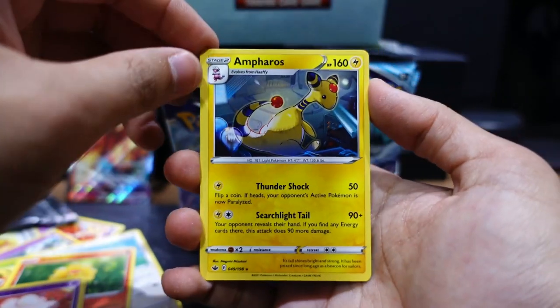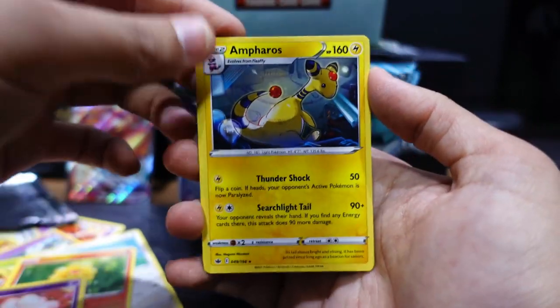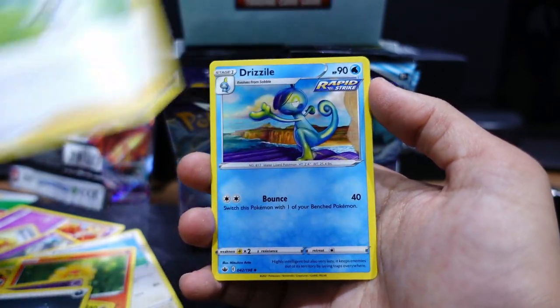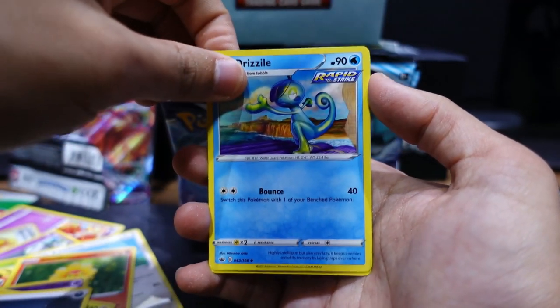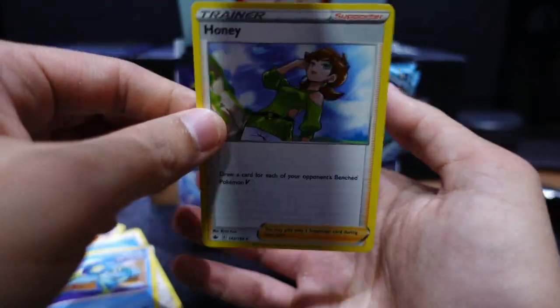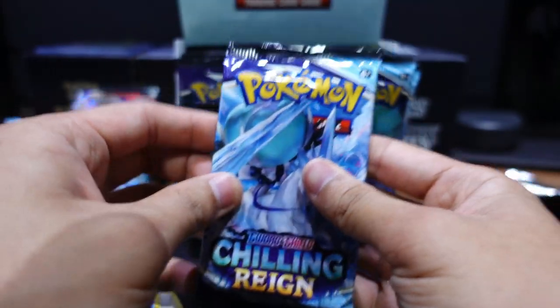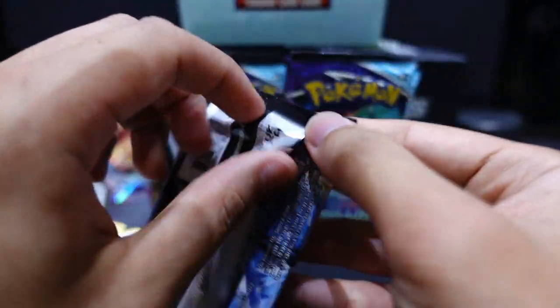oh nice, we have a throwback there, an Ampharos, looking thick, looking happy, very nice, I like the color, this is a particularly nice card. Darkness Energy, a Seismitoad, a Drizzile, okay, second stage, and Honey. Okay, what's up with the names nowadays? Honey, okay, you call your human beings in the Pokemon world Honey.